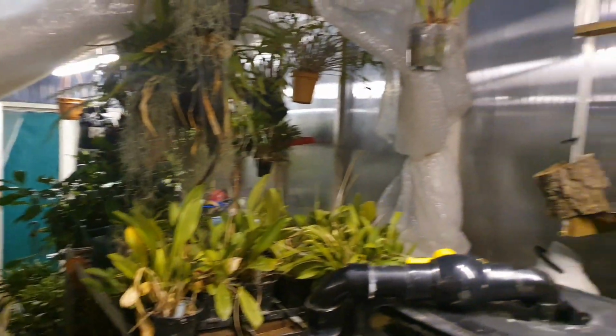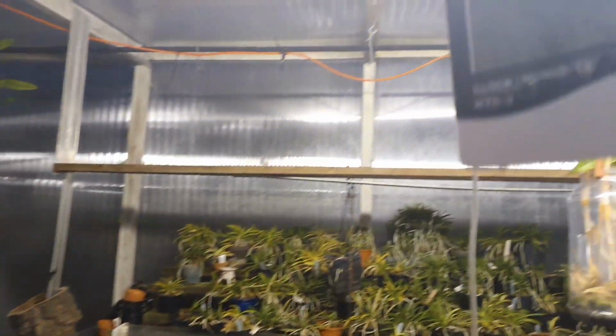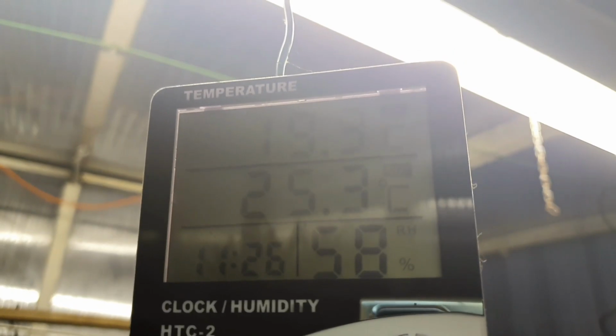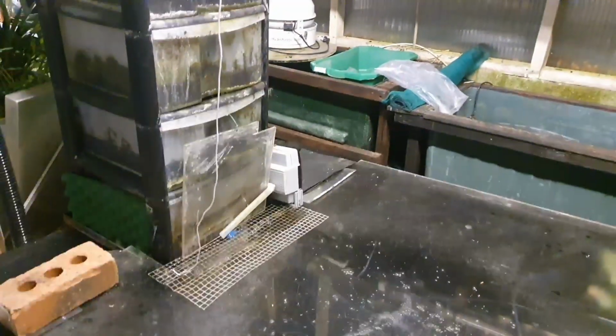The temperature when I came in here today was really warm. So at the minute the temperature is 19.3. When I came in here this morning it was 16. The water temperature in my grow on is 25. So at the minute that, believe it or not, is holding a 5-degree ambient temperature difference. So this heater I've got is actually saying it's 26. So that's taken up some of the heat today from the actual air.